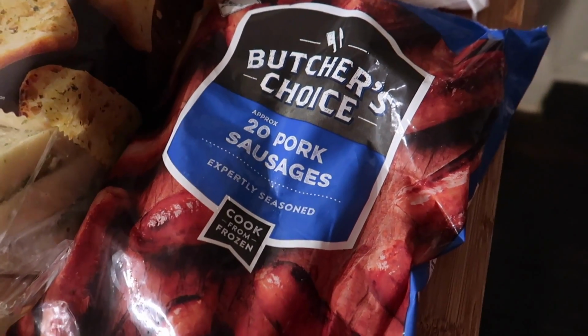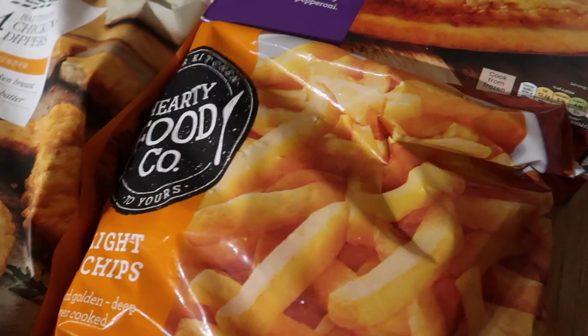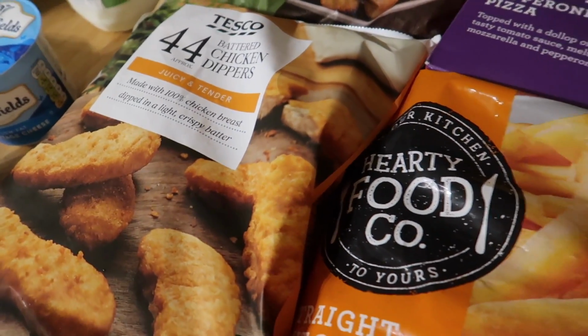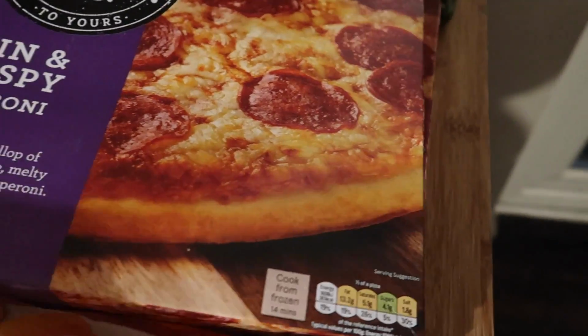Got some of these Butcher's Choice sausages, 8 garlic ciabatta slices to go with a lasagna. Some straight cut chips. These are like 90p for 1.5 kilos. I've got 44 battered chicken dippers, 2 of the Hearty Food Co pizzas. These are amazing value. They're 67p. I mean, that's just ridiculous.